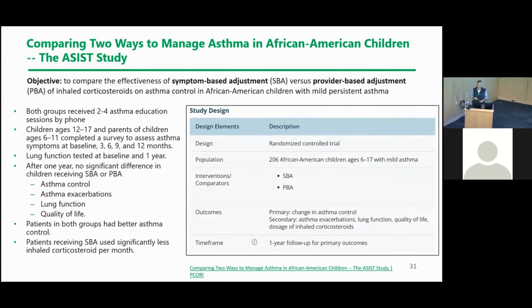And what they found is after 1 year, there was really no significant difference in asthma control, asthma exacerbations, lung function, or quality of life. Both groups actually got better. They did both receive asthma education at the beginning of the intervention. So they both got some intervention, but the big difference that they found was there was really no benefit for this daily provider prescribed inhaled steroid. And obviously the symptom-based approach used less steroids, and for a patient might be a little bit easier to manage, less medicines to refill, less doctor's visits to adjust medications and things like that.